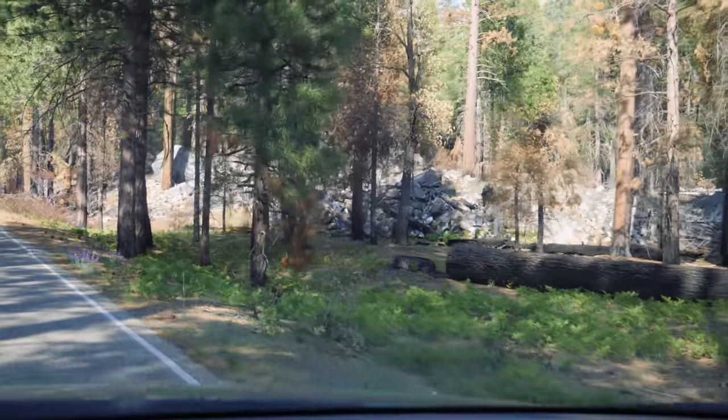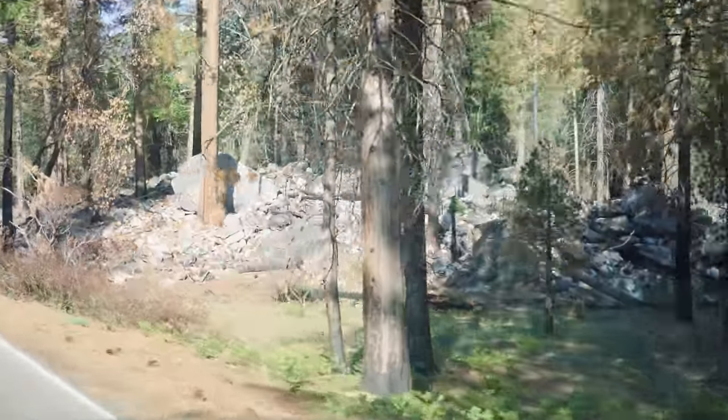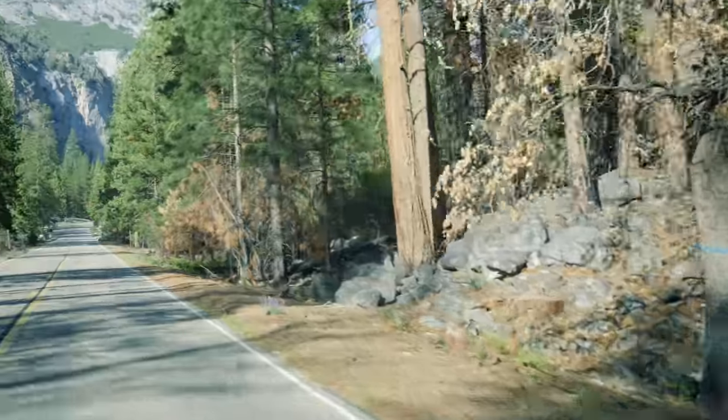So do you see this pile of rocks right here on the side of the road? So that to me looks like a moraine, a very small moraine. So this entire valley would have been filled with a glacier 10,000 years ago and more. And a moraine is essentially the debris at the very front of a glacier that gets pushed along.